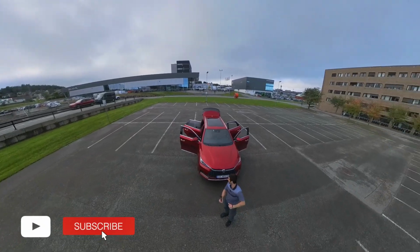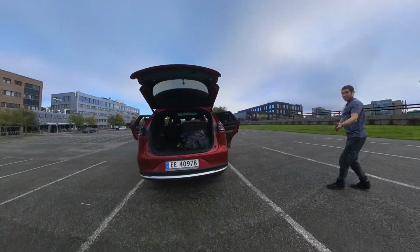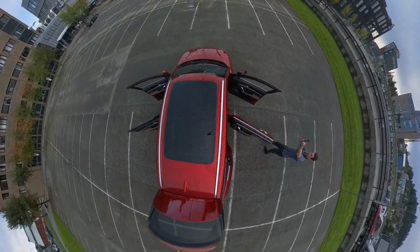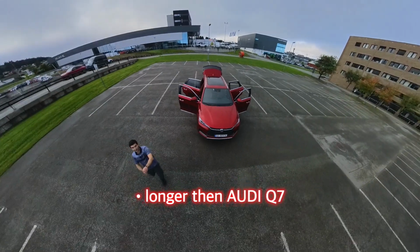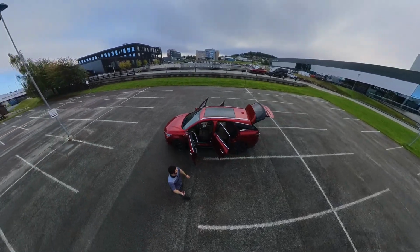In the meantime, you can look at how this car looks from a drone view. So here you have the trunk, you have a sunroof. It's a long car. That car is actually larger than the Audi Q7, just a tiny bit larger, looks like 5 or 6 centimeters.